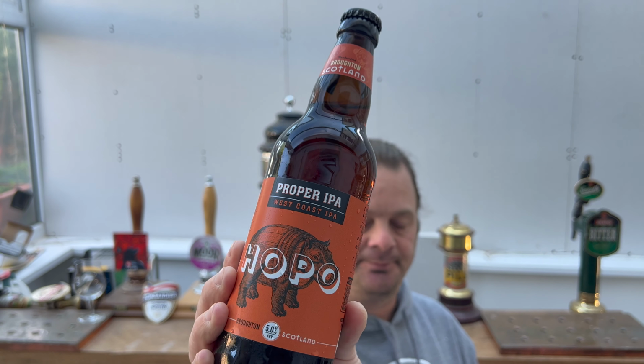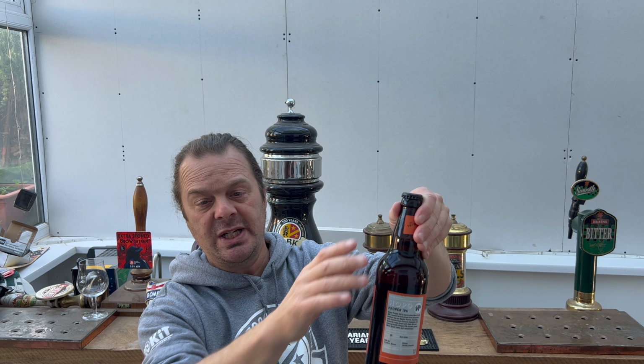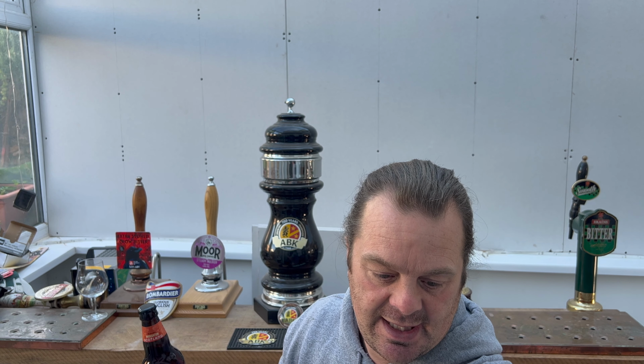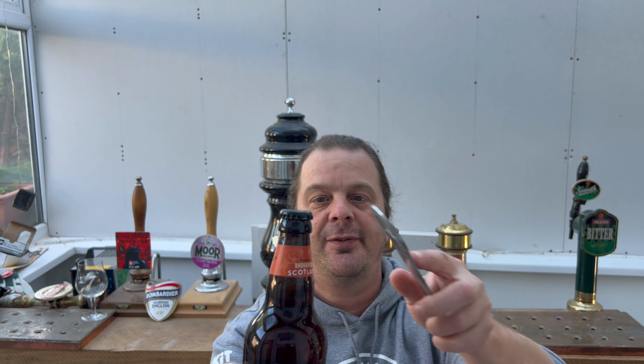I'd love to go and visit the town or the region of Broughton and visit the brewery and maybe drink some of the beers. That'd be a great thing to do. Without further ado, let's get this beer out into a glass and see what we get. Dark brown bottle, black bottle cap. I'm looking forward to this one.